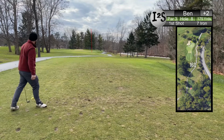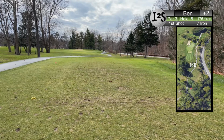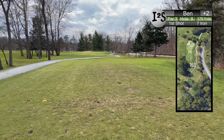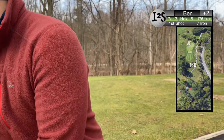Holy cow. Well, it ballooned up on me. I must have got a pretty steep descent angle on that club, because I thought I struck it really well. I thought it was going to be perfect. And then it just ballooned up and kind of faded off to the right. The wind definitely got her.